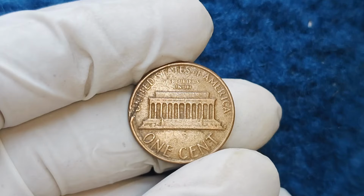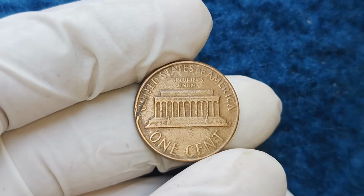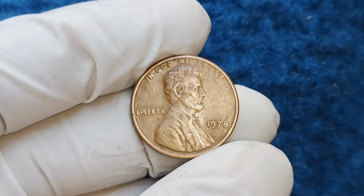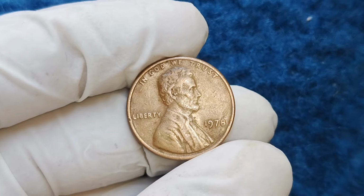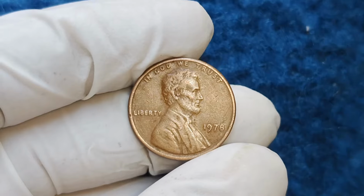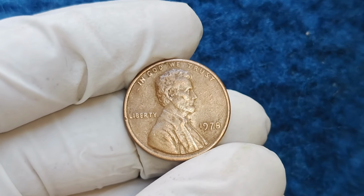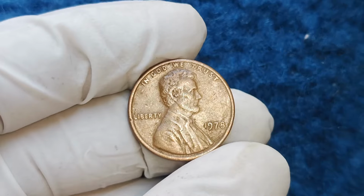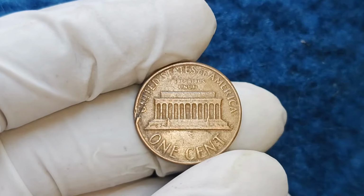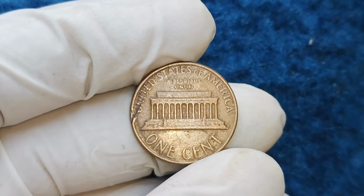Where to sell your rare penny? Okay, so let's say you hit the jackpot and find one, what now? Don't just trade it in for another soda. Here's what to do next: send it to a professional grading service like PCGS or NGC to verify its authenticity and condition. Sites like Heritage Auctions or eBay are great for selling rare coins. Reach out to collectors. Some serious coin collectors are willing to pay top dollar directly.